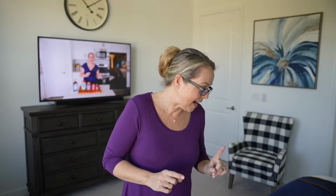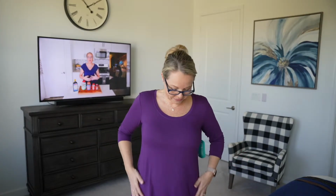This dress was $9.99, and yeah, let me know what you guys think in the comments below, but definitely like this dress.